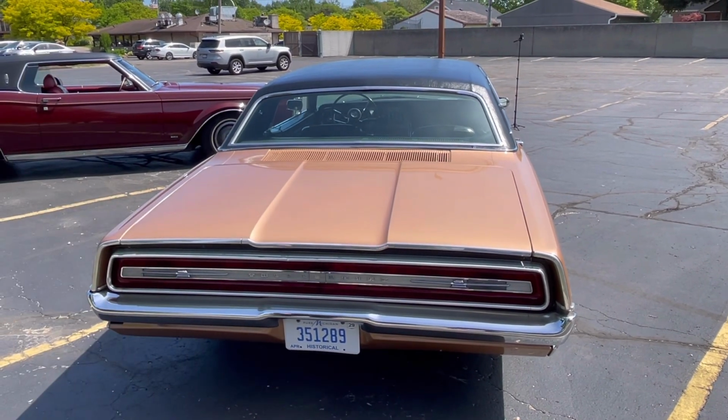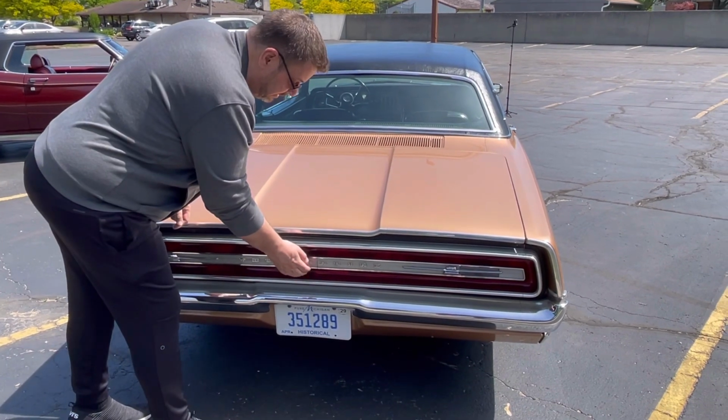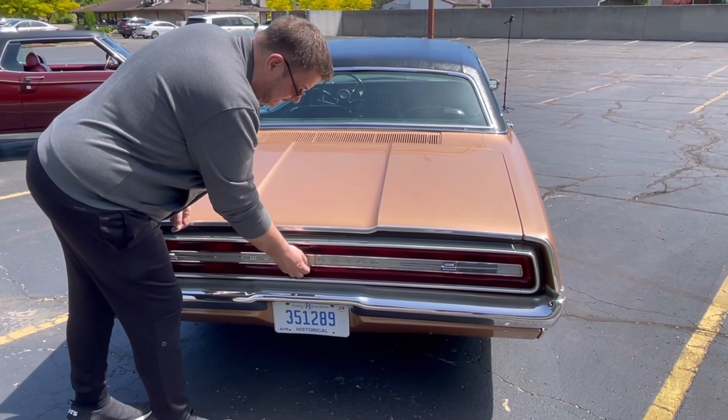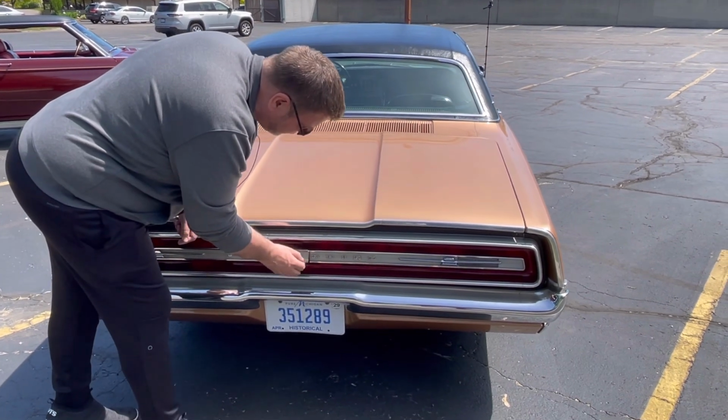Nicely integrated trunk lock cover there. Beautifully integrated trunk lock cover. It's magnetic, so it'll plop into place. Make sure it's down here. So the lock is right here.